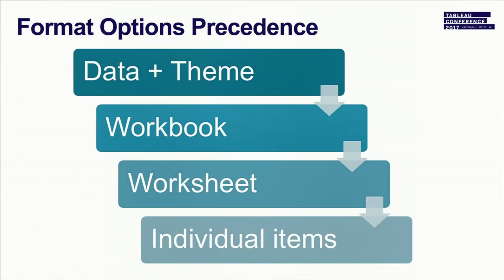Each format option you choose has a precedence level. If you make no customizations to formatting whatsoever, then your data and your theme formatting, Tableau will choose it for you. We'll have a default theme, and we'll do the best thing with your data. Then you can make modifications at the workbook level. You can make further customizations at the worksheet level. And we haven't shown you much about this yet, but there are even some changes you can make to individual items that have an even more specific level of precedence. Now, most changes in Tableau apply at only one of these levels. Workbook level formatting, given that it can overwrite some changes, can operate at both the workbook and worksheet level. So keep that in mind as you make changes in Tableau.